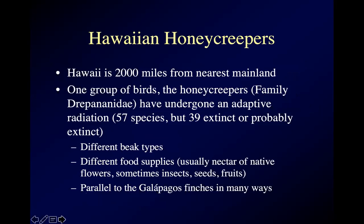But let's look at some of these. 2,000 miles from the nearest mainland, you have the Hawaiian Islands, and there's one group of birds in the family Drepanidae that made it over there. They're not huge birds. They don't normally make transoceanic migrations, but somehow their ancestors got to Hawaii and they've undergone an adaptive radiation. Okay, it's 57, not 58 species, more than half extinct or probably extinct.